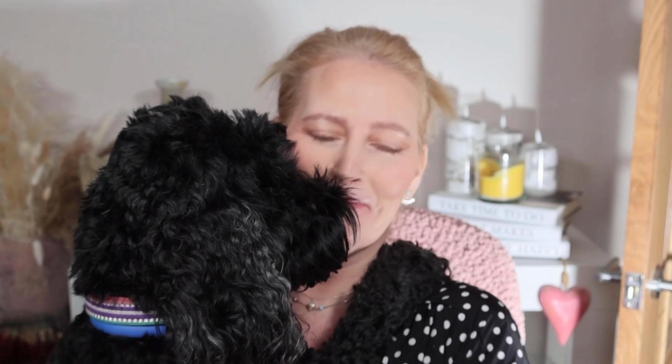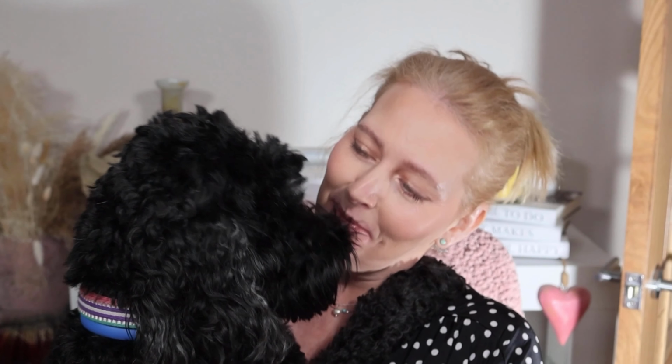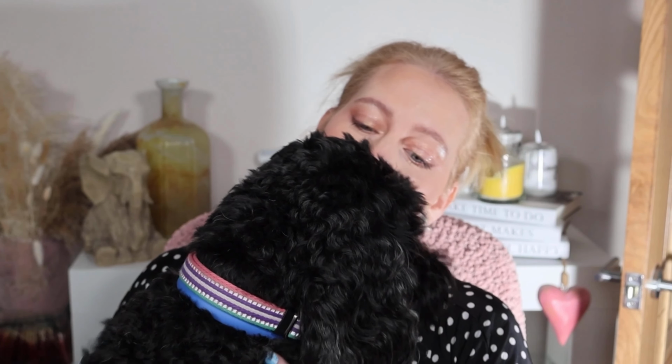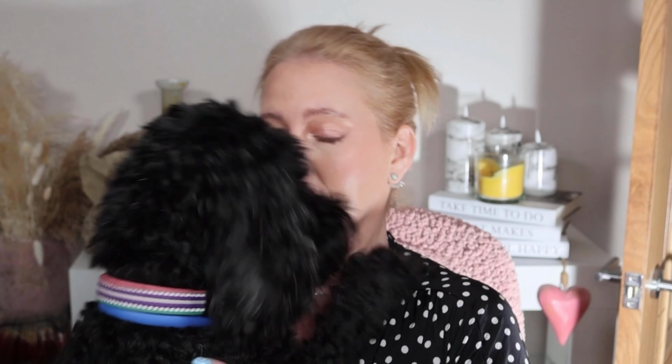Somebody just pushed the door in. I didn't shut it properly and he opened it with his paw. This is supposed to be a concealer check-in, Alfie Dog. Do you know what a concealer check-in is? Do you think my concealer looks good? Does it look okay? What do you think? Oh, not impressed apparently. I think he thought that chat had something to do with food, not concealer.